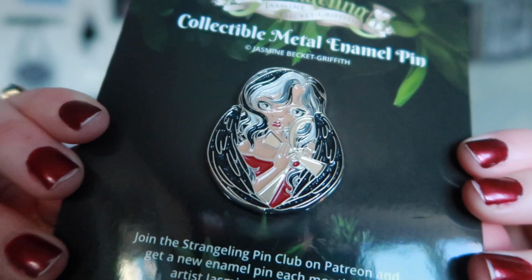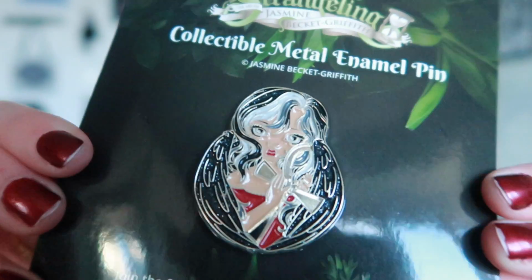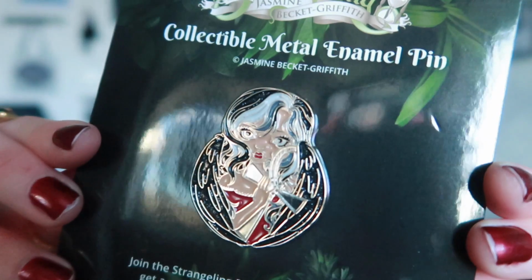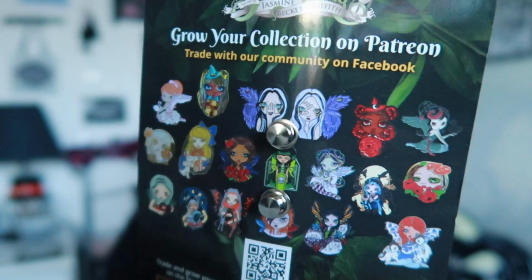It's very creepy, cute looking, and she does different characters, and I love ankhs as well, so this is perfect. So I'll get it out of the packaging. It's quite a big pin and it's got black glitter, which is really cool. So if you can see, the black areas have glitter, and she's hugging this mirrored ankh. Really cool. And it says there's a bunch on the back as well. So yeah, really happy with this.